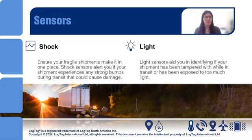Next sensors we have shock and light. So while they're not as widely used, shock and light sensors can provide valuable information about the shipment's condition and the current logistics journey. So the shock sensors can tell you not only if your shipment has experienced forces that could damage your goods, but combined with GPS data, it can tell you where it happened. This will help you decide if a particular carrier is meeting their handling obligations and if it is safe to use to ensure that your products arrive in their ideal condition. If they aren't meeting those obligations, then you also have the data to identify the responsible party.